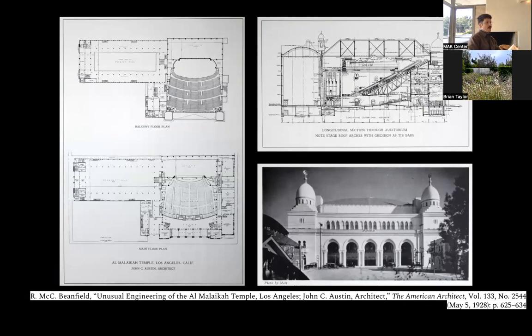In Austin's employment, Williams was alternately credited as a, quote, chief draftsman, overseeing some 20-odd draftspeople employed there, and elsewhere as a, quote, designer. Among the major public projects he was credited on was the Shrine Auditorium, for which, following some accounts, he oversaw the production of construction drawings seen here.